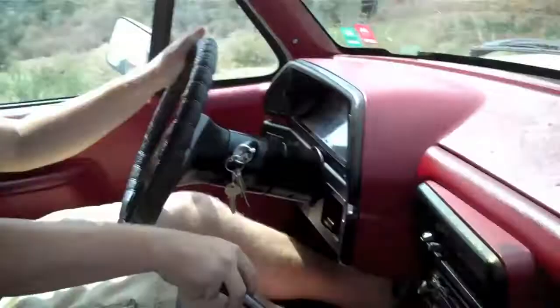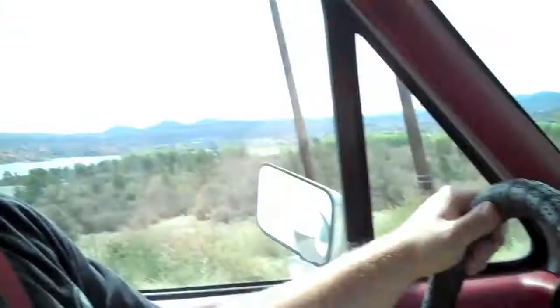Dude, look at your sweet ride. I know. All red velvet. Does it have a name yet?